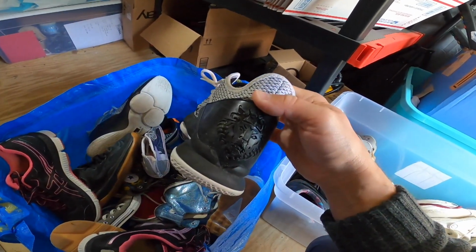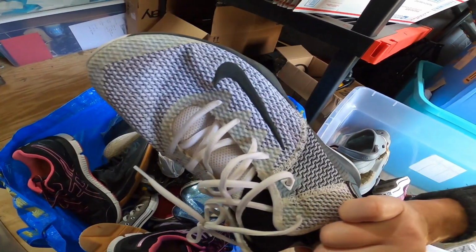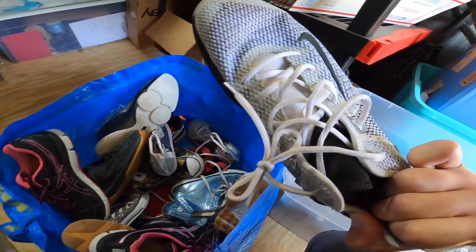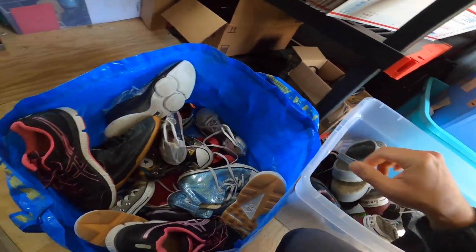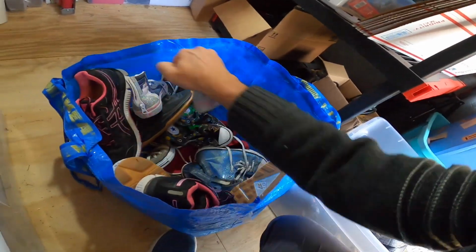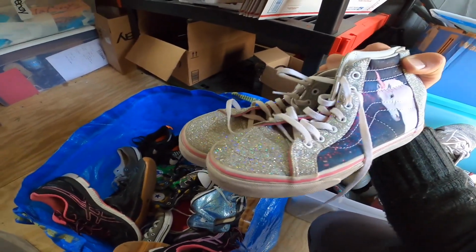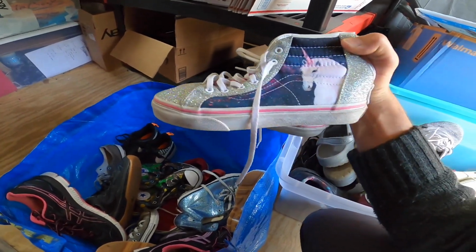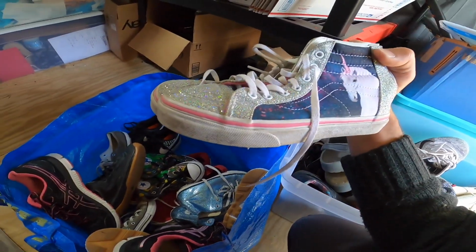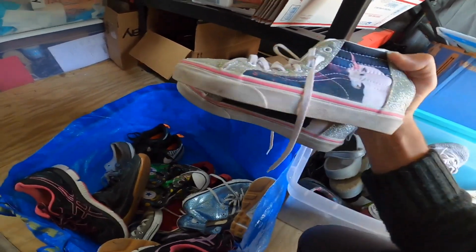Got this pair of LeBron James with the lion face on the back. I sold a pair like this recently. They were more colorful than this pair, but this is filthy, but I think we can get some good money out of them. Picked up this pair of Vans with the unicorn and the sparkles. Cannot let my daughter see these. They absolutely would not fit my daughter, but she would hold them until they fit. So we're going to discreetly clean and sell these.